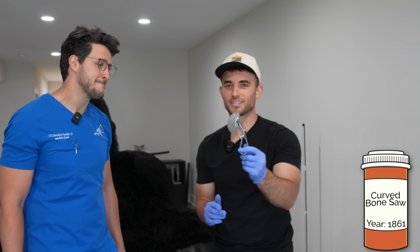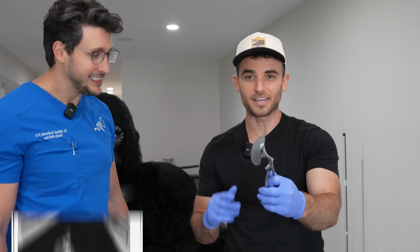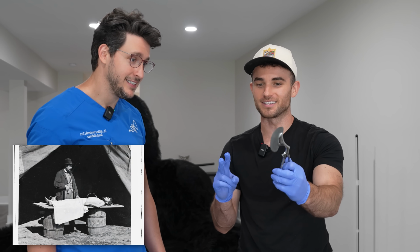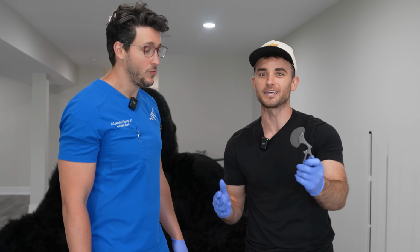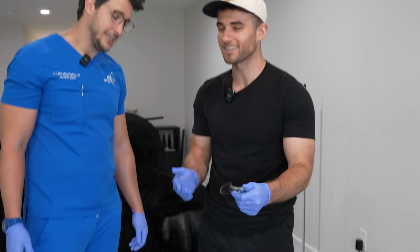So this next device is called a curved bone saw. It was used during the Civil War primarily because if anybody needed a quick amputation, apparently within 2 minutes, they were able to just manually get through most limbs. Wow. Which you wouldn't think for a device this small, but I guess when you're in crunch time, the adrenaline going, it would work out.